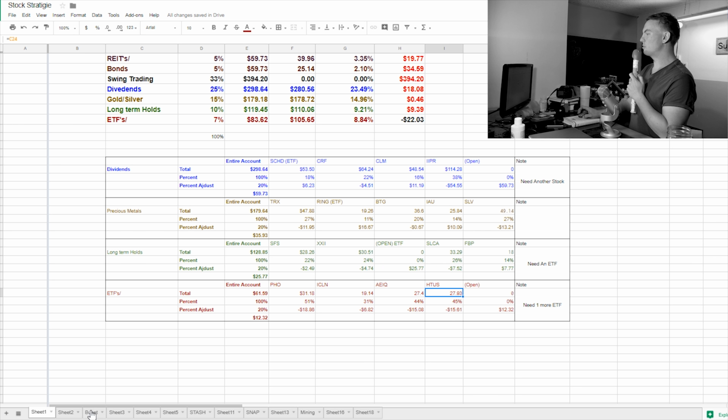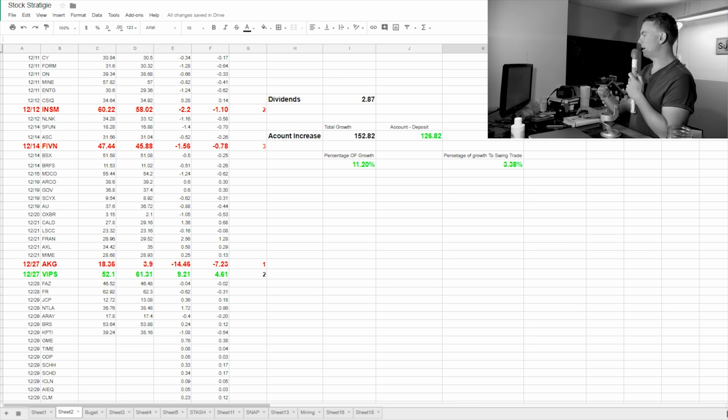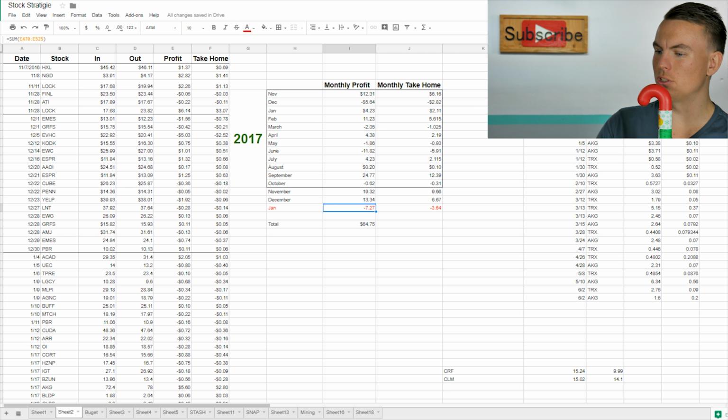Let's go ahead and look at the actual swing trading part of the account, and we'll scroll all the way up to the top so that way you guys can see my actual losses. This month I took a $7.27 loss, and I'm not too happy about that swing trading. And we'll go ahead and scroll down.